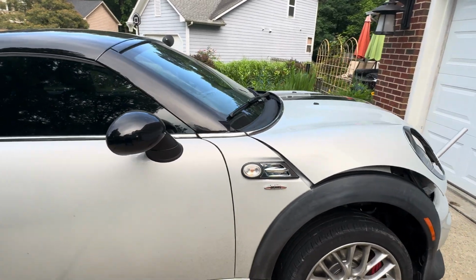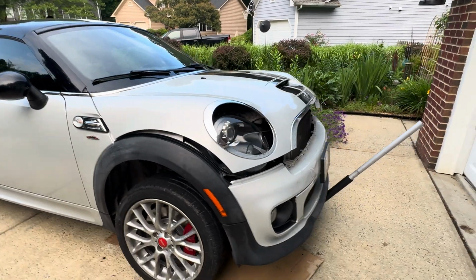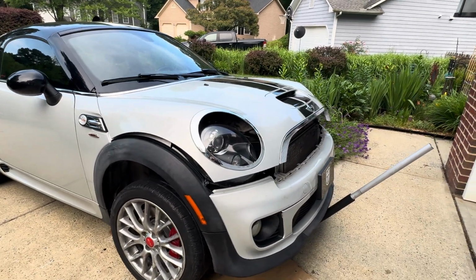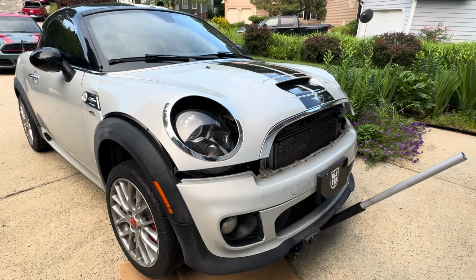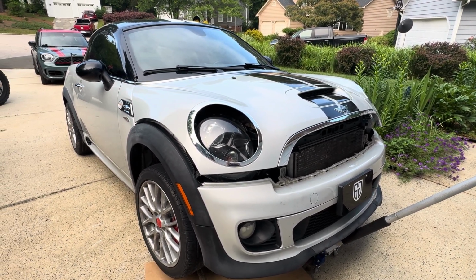Fixable, if you're a gearhead, everything is fixable. It just takes time and patience. But the beauty of it is, like I said, we have a lot of the parts that we've had before, so it's going to go a lot quicker than if we were starting from scratch.